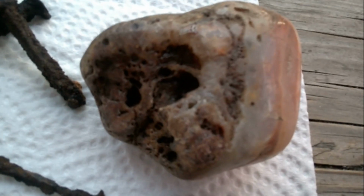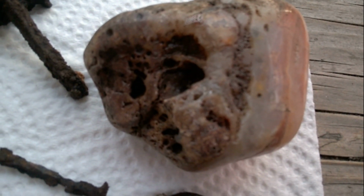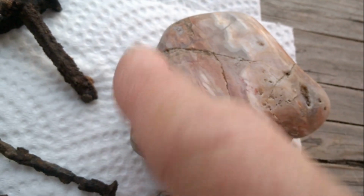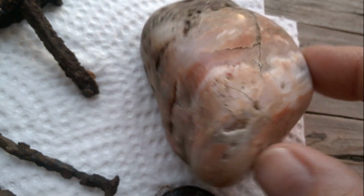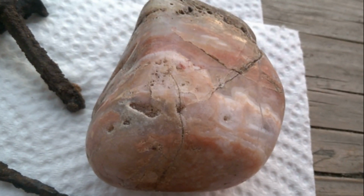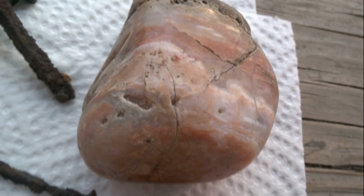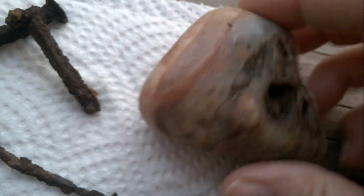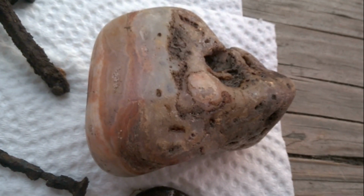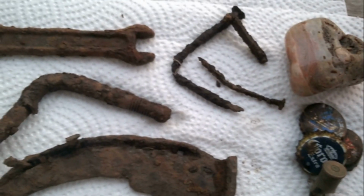And then this bizarre rock was in the ground. This part you see here that looks dingy was in the ground. But then this, like right here, was in the ground, and this side was sticking out of the ground. It's awfully shiny and cool looking, I thought. I don't know, just pretty cool. Never seen one that shiny before. So many different colors, like almost rainbowy.